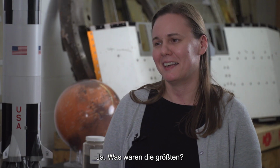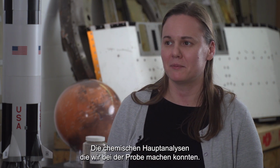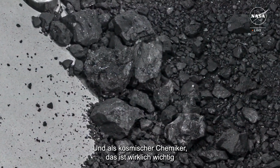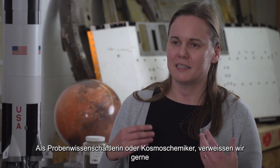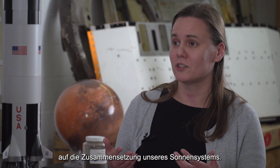So for this short period, you already could unlock some secrets? Yes. What were the biggest? So the biggest so far are the bulk chemical analyses we've been able to do on the sample. And what that means is we're looking at the abundances of different elements. And as a cosmochemist, that's really important because the chemistry really tells us what the building blocks of different celestial bodies are.